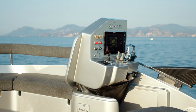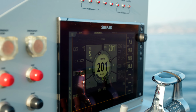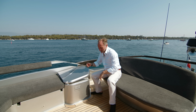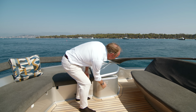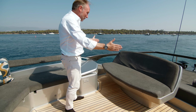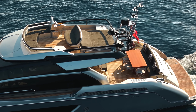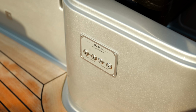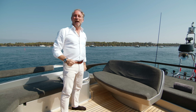this lifts up to become a helm station. But then I thought to myself, well, how do you operate it from here? Surely you're not having to lean across when you're actually driving the yacht. But no, you don't have to, because look at this. The whole thing moves across for you. You can move it over to one side, you can have it centrally, you can have it over on the other side. It's just a neat, flexible option that allows you to enjoy the yacht even more. And personally, I've never seen that on any other yacht of this size. Let's take a look now inside.